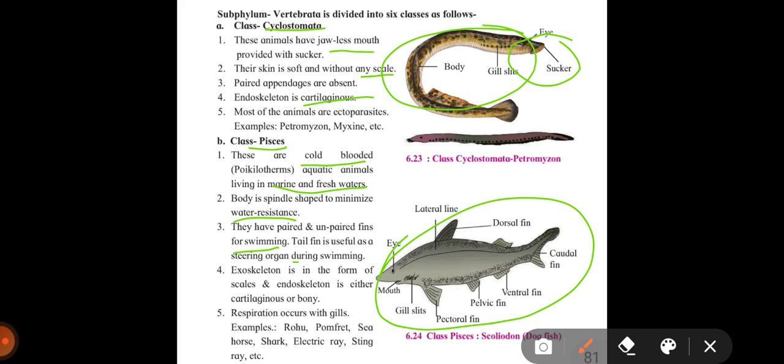Swimming is carried out by the Pisces, as they have fins to do that. The tail fin is used as a steering organ during swimming, to change the direction. Exoskeleton is in the form of scales.